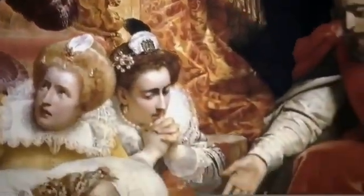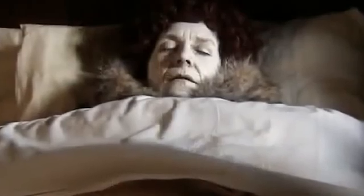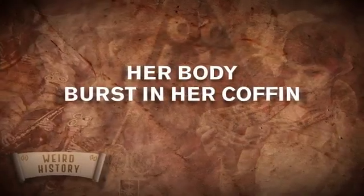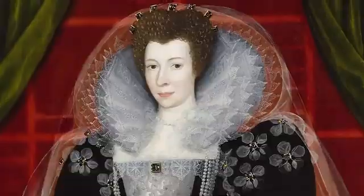Possible causes of death include cancer or pneumonia, but Elizabeth's use of lead and mercury-based makeup for decades in increasingly liberal doses certainly at least contributed to her declining health. After a lifetime of lead and mercury poisoning, Elizabeth's body was toxic. Elizabeth Southwell, one of the Queen's ladies-in-waiting, claimed that Elizabeth's body burst in her coffin at her wake due to the abundance of noxious vapors.